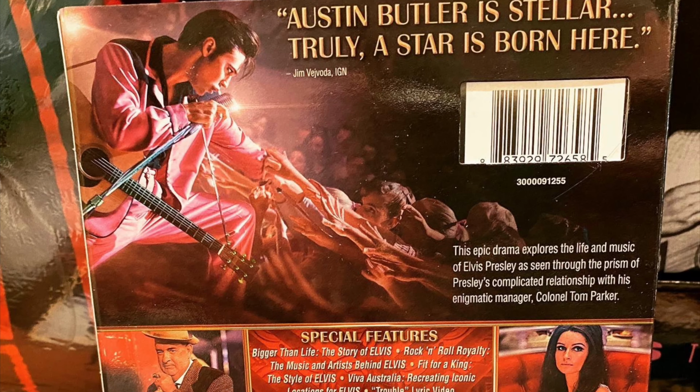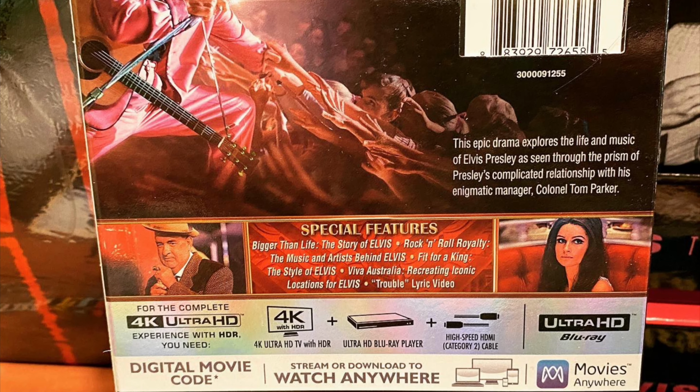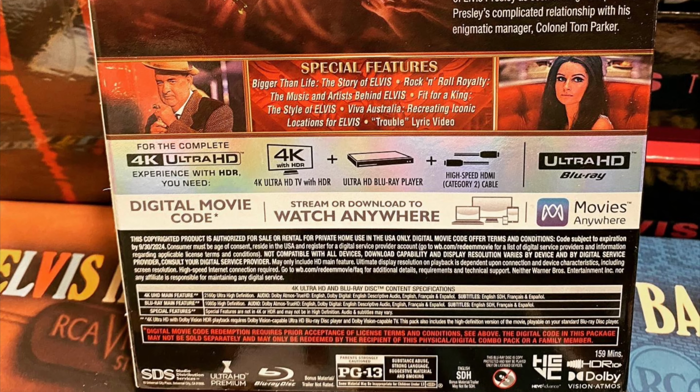There are more supplements here than I was expecting. Normally with movies like this, we get just sort of breezy dandelion features. There's actually more going on here than I was expecting. There's a 22-minute making-of feature called Bigger Than Life, The Story of Elvis. They talk to Austin Butler, they talk to Baz Luhrmann, they talk to Tom Hanks, they talk to pretty much everybody that you want them to talk to.